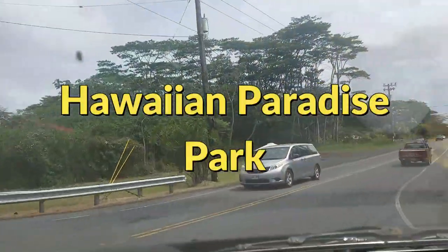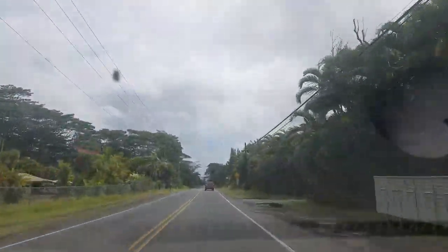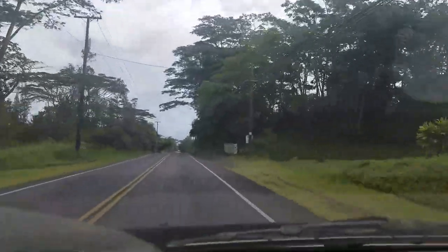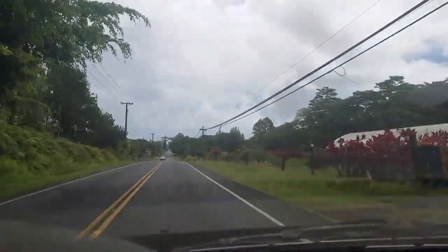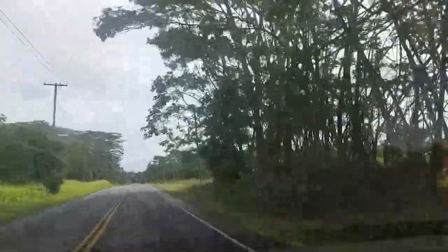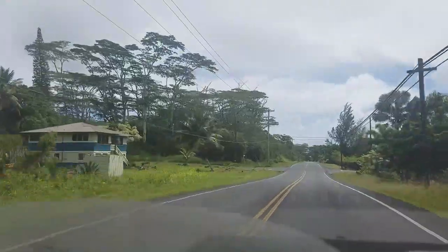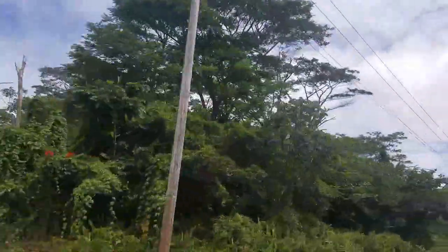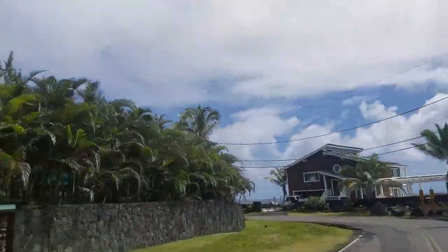Here we are turning into HPP. You can see it's just a long straight road. It's 6 miles from the highway down to the coast. It takes about 6 to 7 minutes to drive. And you can see the top of the subdivision is more wet and lush, and then as you get down to the bottom, it begins to dry out. The trees get a little bit smaller, the skies get a bit clearer, and you have cool tropical trade wind breezes blowing off the ocean the closer you get to the coast.